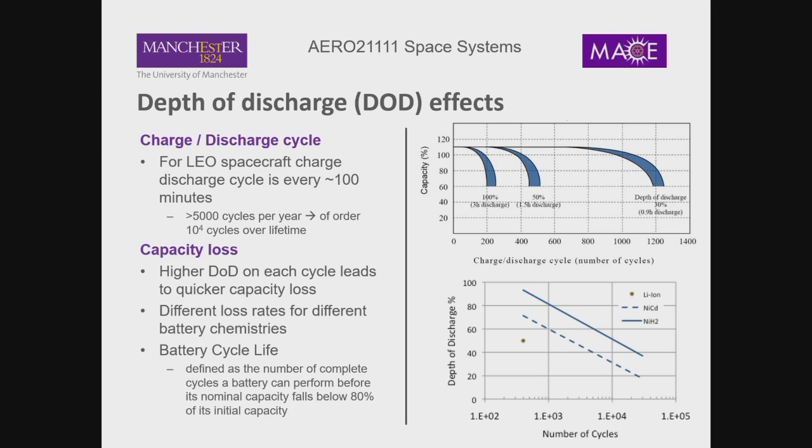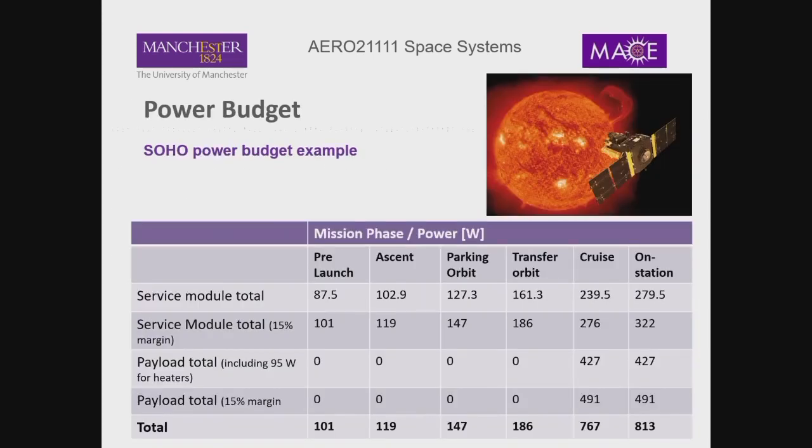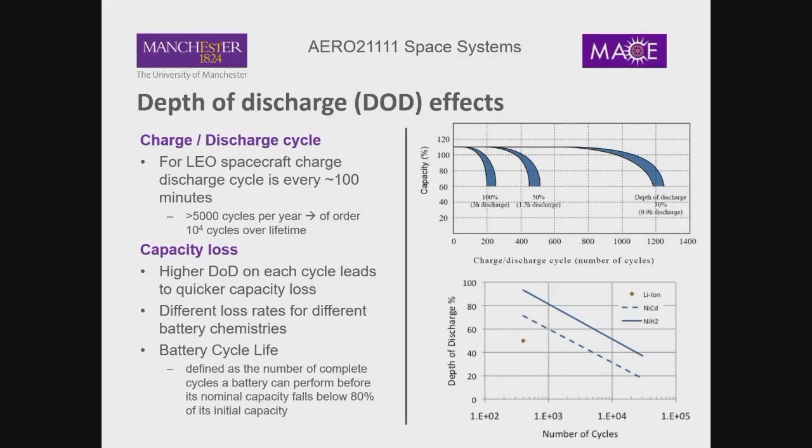Battery life cycle then is dependent on how many cycles we can do overall. And typically if it falls below 80%, then that's defined as a degradation zone, where our battery is no longer going to operate as we expect it to. Okay. So any questions on that, or are we all happy with that?